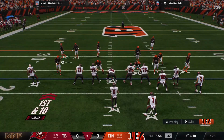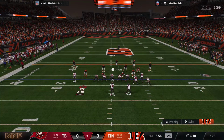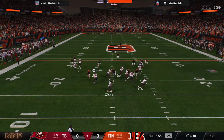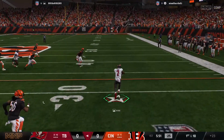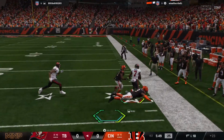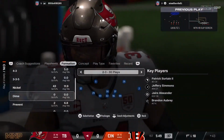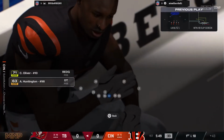All right, let's get this one on the road, Brock. It is 1st and 10. Mayfield comes out throwing. Setting up the screen. He finds room right away. And this is going to be out of bounds. Defense catches up to him near that 45. It's a gain of 21 yards to pick up that 1st down.